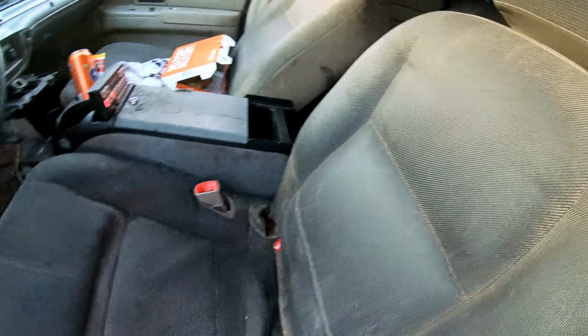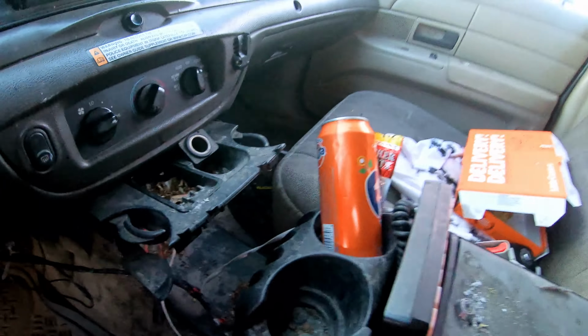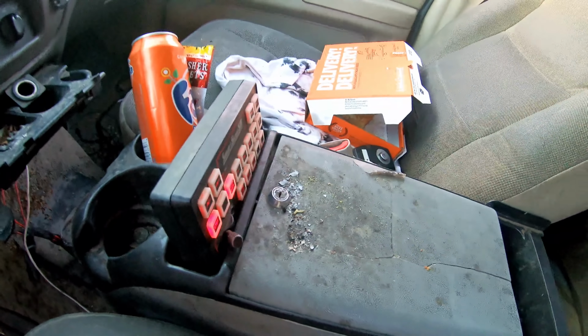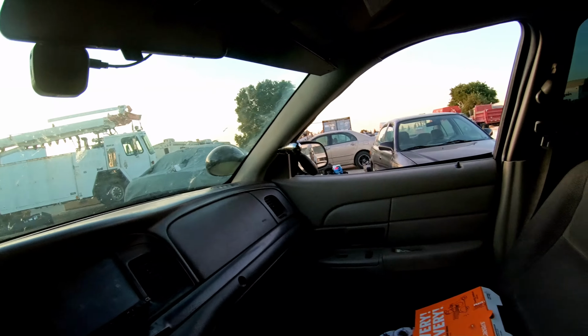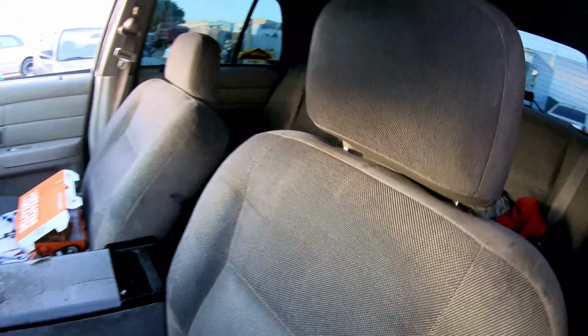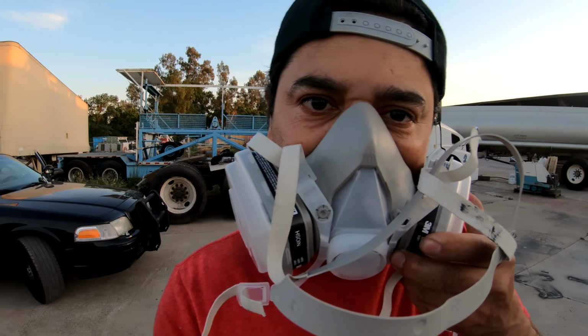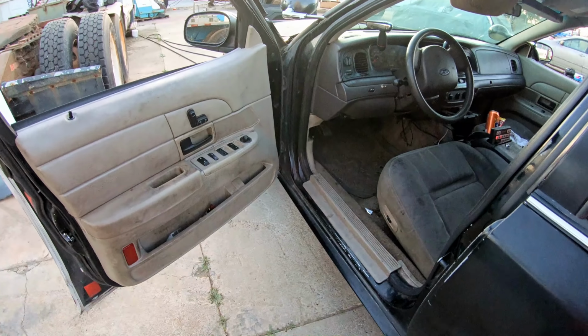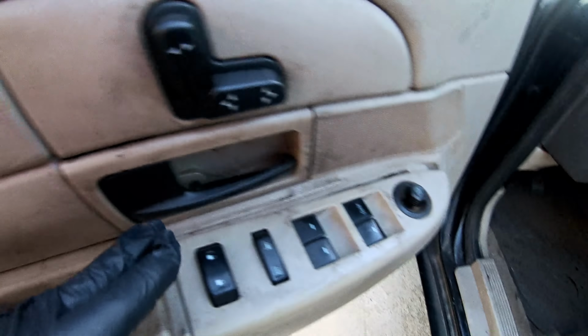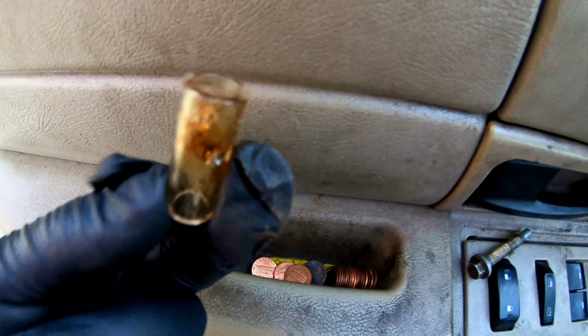Holy crap, holy crap. This car looks like a freaking living full-scale ashtray. Holy crap. Looks like there's some leftover food here. It's probably moldy. Oh my goodness. You know what? I'm gonna have to put on a mask to get in here. 100% necessary. All right, got my gloves on. But holy crap, what is this? Grease? Dirt? What is this? I don't even know what that is.